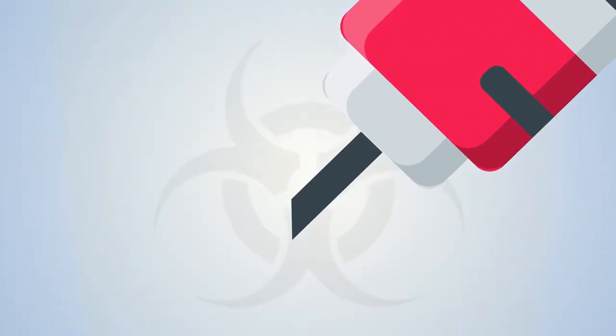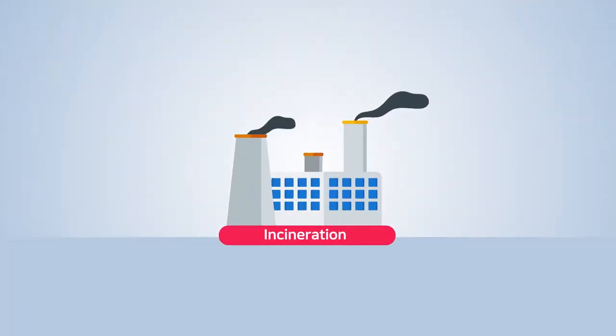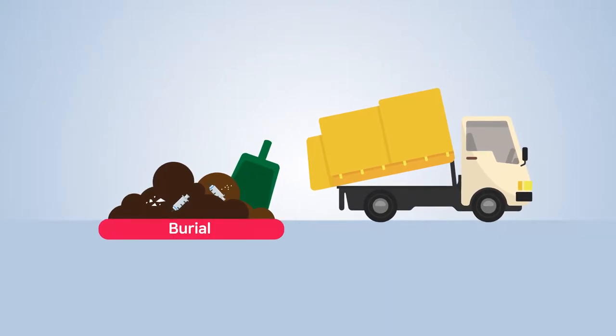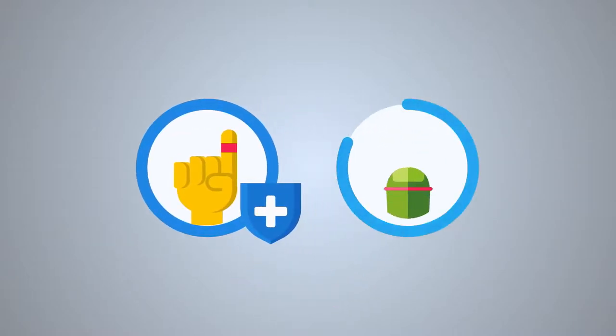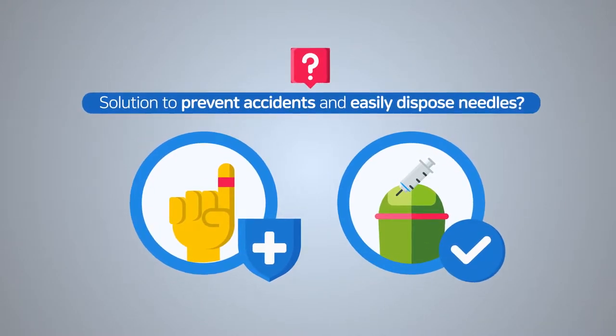Used syringe needles must be sorted and disposed as damaged waste, but most facilities are incinerating them, and syringe needles, which cannot be fully incinerated, are buried underground with various risks of accidents still present. If there is a way to prevent secondary infections from needle stick injuries by used needles, and there is also a simpler way to dispose of used needles, how can this be changed?